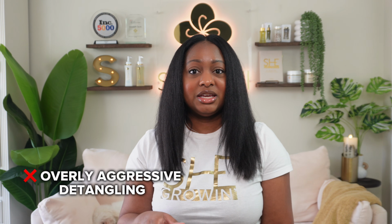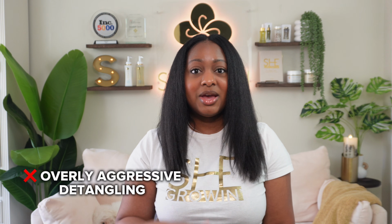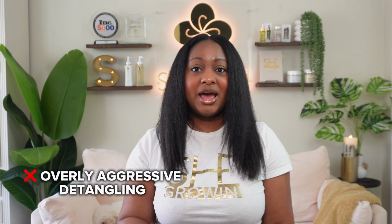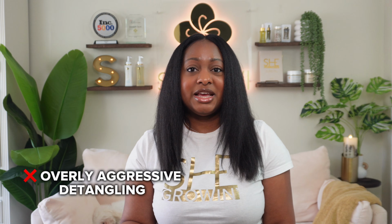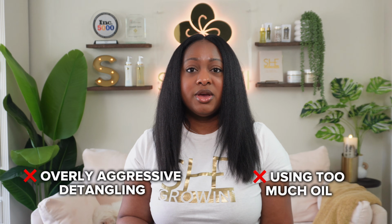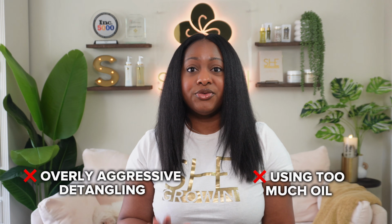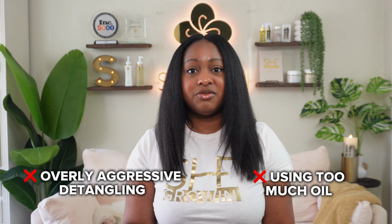When pre-pooing, some mistakes to avoid are being too aggressive when detangling. Remember, your hair is dry, and dry hair is less flexible and sensitive to breakage, so when applying the oil, finger detangle at most. Another mistake to avoid is putting too much oil in your hair. You don't want so much oil that the shampoo won't be able to cut through it, so be sure to only apply a pea-sized amount to each section of your hair.